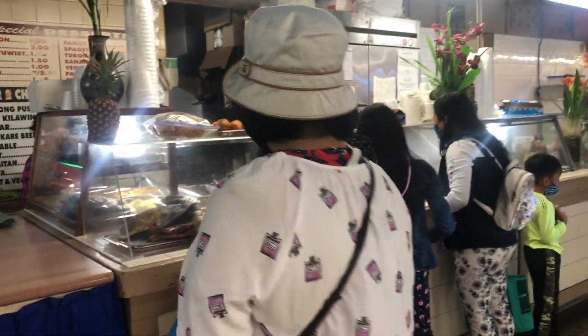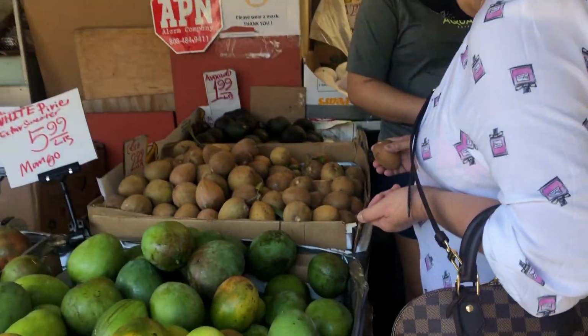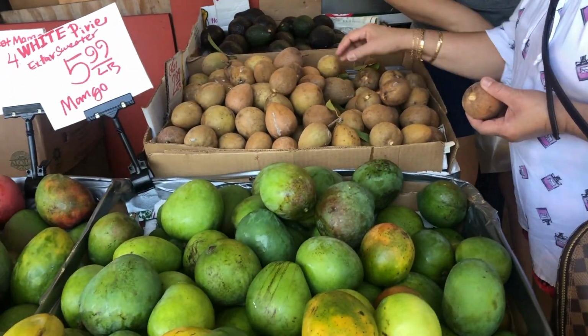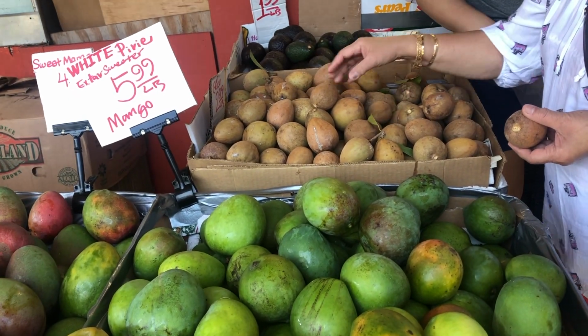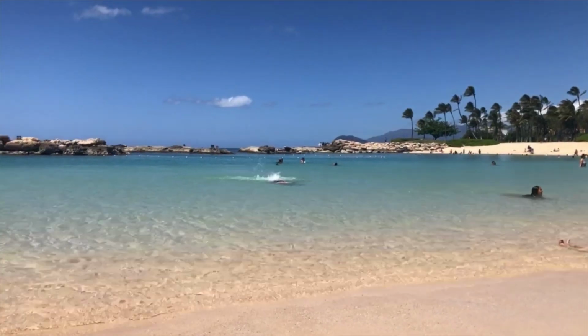Also, they had a bunch of fresh fruits. It's some of the fruits that you don't really see on the mainland, or if the mainland does have them, they're so expensive, like mangoes. So chicos, guavas, oh my god, can't name anything. Star apple. Then after that, we went to Kaolina Lagoon.